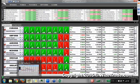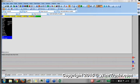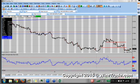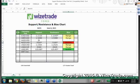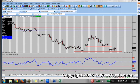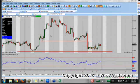All right, let's go over to the Aussie. Whoops, where am I at? Okay, yeah, the Aussie. Okay, so here's the Aussie dollar. Now, we are creating some pretty major support here. $0.76 is major support. 0.7600, that's major support, any which way you slice it. Really key support.